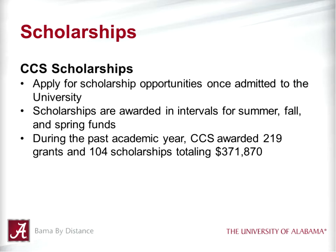The College of Continuing Studies offers scholarships to students who are enrolled in degree programs facilitated through Continuing Studies. You must be currently admitted or accepted for admission in order to apply. Applications are accepted year-round, and scholarships are awarded each semester.